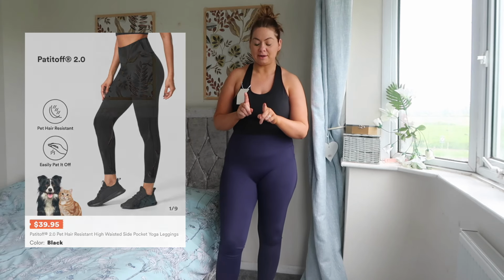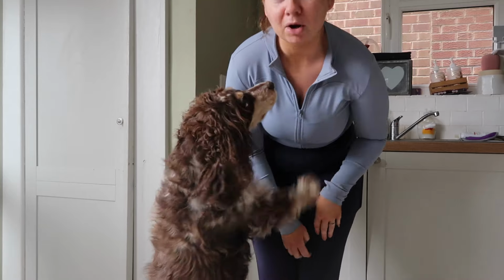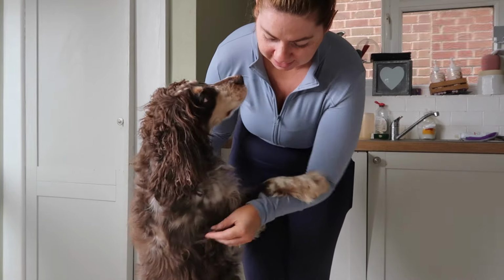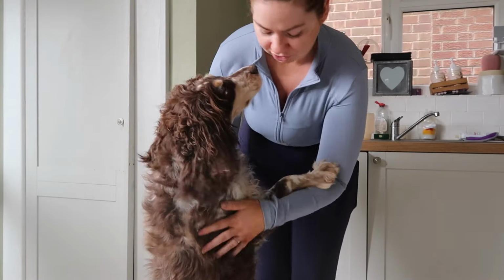Now these are the pet resistant leggings, which we will try out in a minute to see if it actually works. We will have our little assistant, my dog, come and try them out. We're going to check to see if these are pet resistant. I've got a little bit of marks on here from, hello Molly, because I've been wearing them all day. As you can see, Molly is moulting and she's due a haircut.